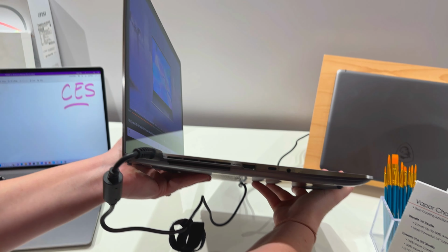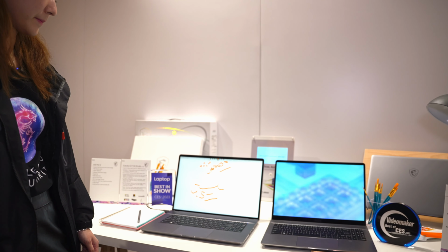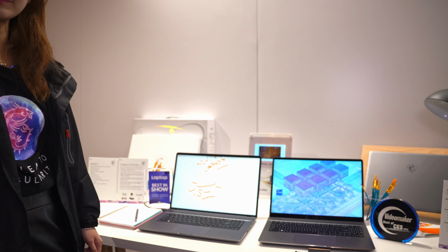This is the Z16, which is the smaller version of the 17-inch Z17. So if you want something maybe a little bit lighter, a little bit more portable, you can also get very similar performance, just in a smaller body.